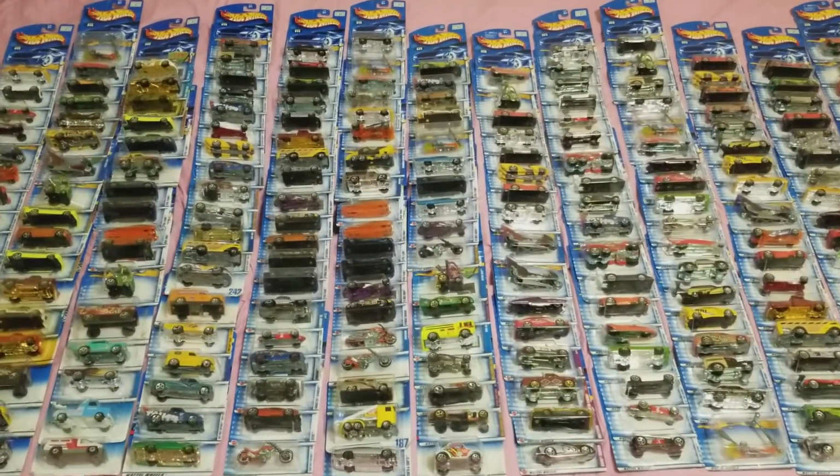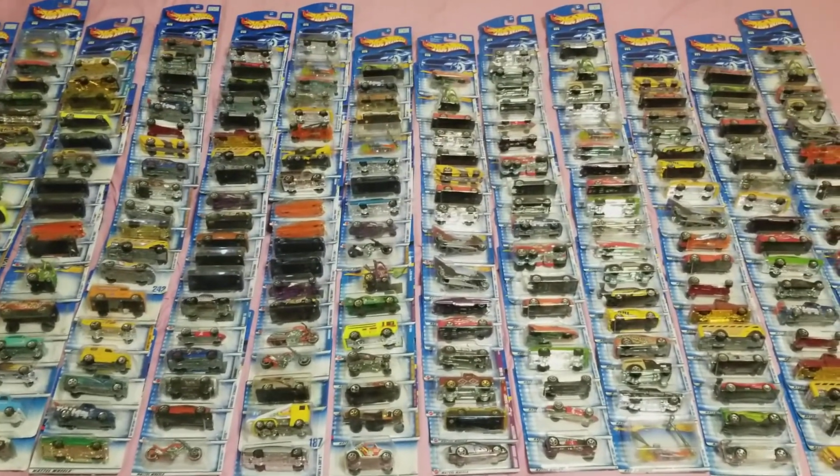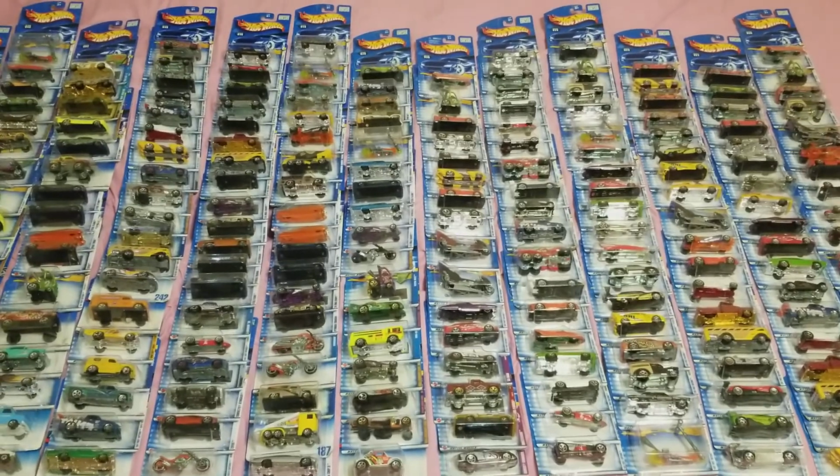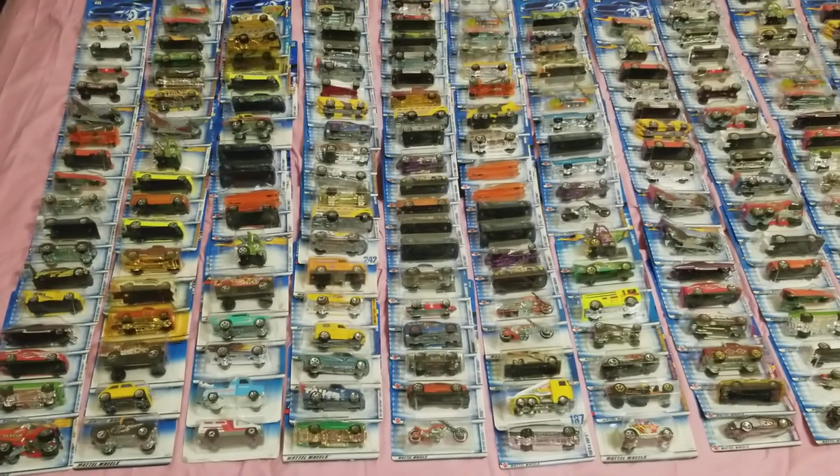This right here is the first 230 of them, or I should say the third box of 200. This is 230 in this box. Each box is a little different. But we're going to kind of go through them. I'm going to show you guys what I got.